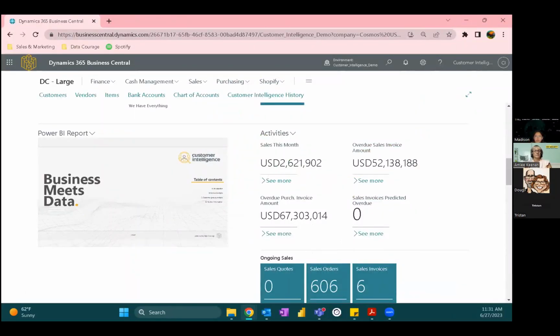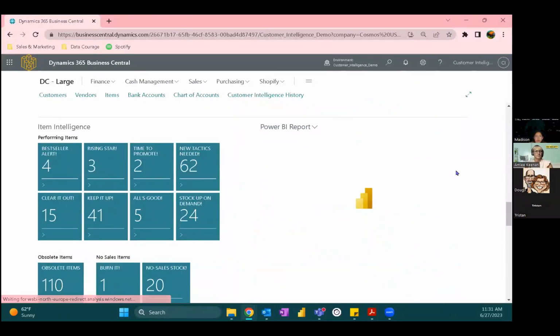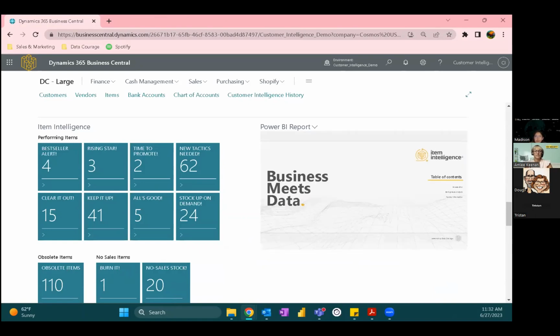And now I'm going to go into the item intelligence portion, which is our newest app. So similar to customer intelligence, item intelligence is looking and grouping your items using AI and machine learning algorithms, except it's going to be grouping them based on their performance and their sales information. So we can see on the left, we have some tiles similar to the previous app, but it's grouping the items into things like bestseller, rising star, time to promote, new tactics needed, all of these different groups telling us what actionable things we can do with these items to get them to sell better.